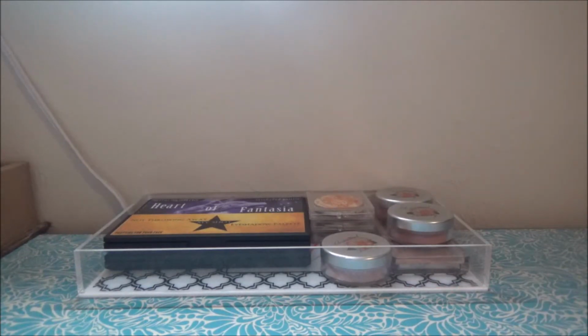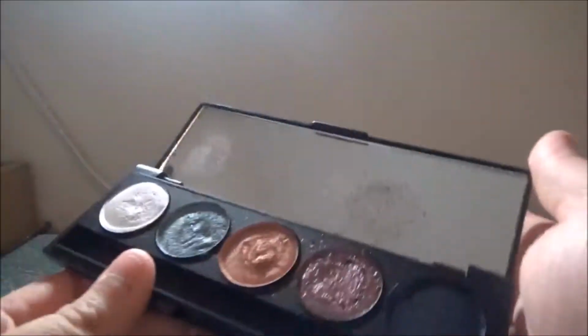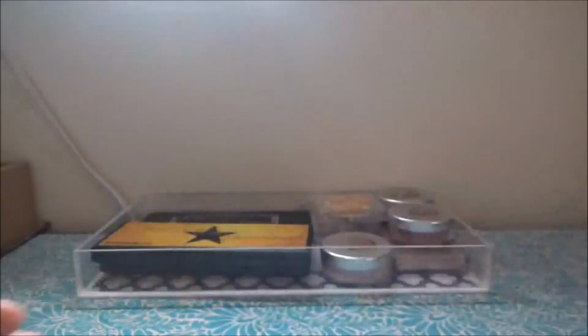The two mascaras I used, of course. I didn't actually wear makeup a ton last week. The Heart of Fantasia palette I used a decent amount of times. These shadows are so pretty. My favorite of the palettes that she's made probably is that one.